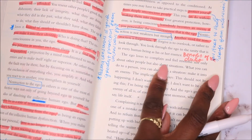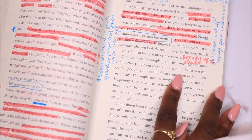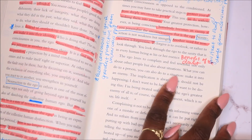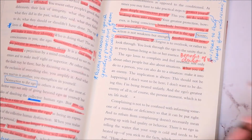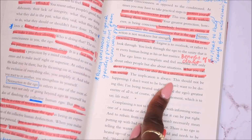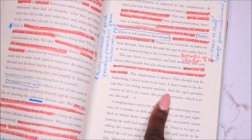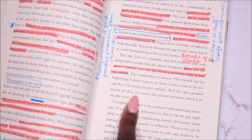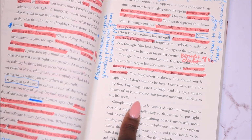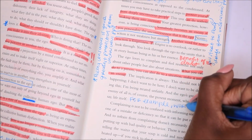The ego loves to complain and feel resentful not only about other people, but also about situations. What you can do to a person, you can also do to a situation. Make it into an enemy. Ooh, you can make a situation into an enemy. That is so true. The implication is always, this should not be happening. I don't want to be here. I don't want to be doing this. I'm being treated unfairly. And the ego's greatest enemy of all is, of course, the present moment, which is to say life itself. So I'm going to write down an example for me, which is work.